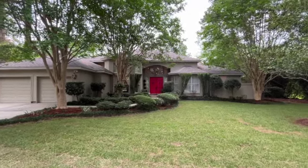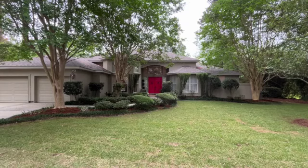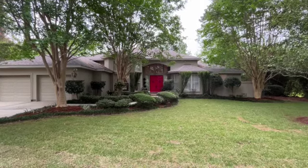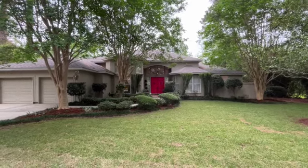It's a gated neighborhood. Now this home has a pool, but there's also a community center, fitness area, swimming pool, and nature trail. It's a beautiful neighborhood. So a demand neighborhood, a luxury neighborhood, and this home is 30 Sanctuary Boulevard.